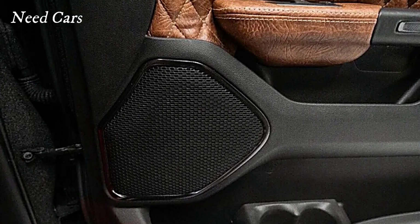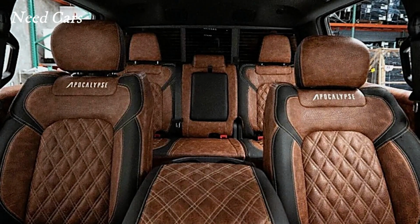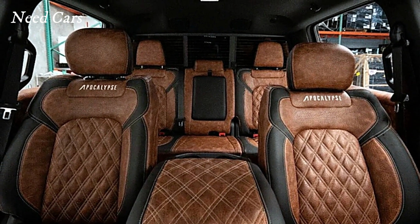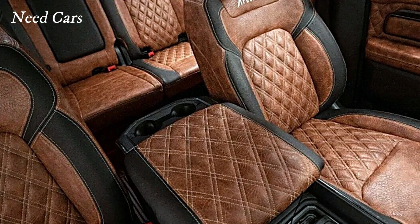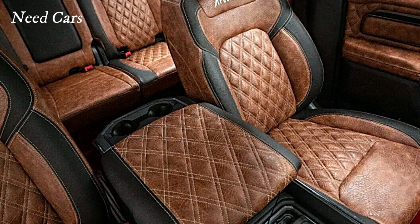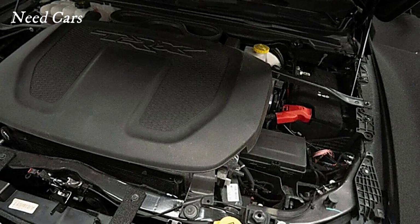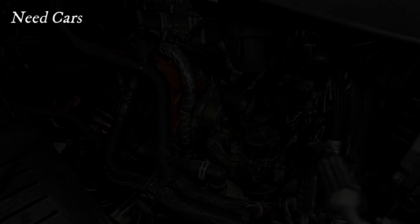Inside, the Apocalypse truck remains as tough as its exterior but without sacrificing comfort. The cabin is fitted with premium leather seating and a high-tech dashboard featuring all the latest infotainment and navigation systems. Despite its rugged nature, the truck ensures that passengers have everything they need for a comfortable ride, including climate control, state-of-the-art audio, and advanced driver assist technologies that make navigating tough terrain much easier.